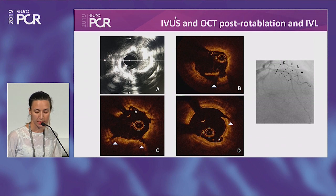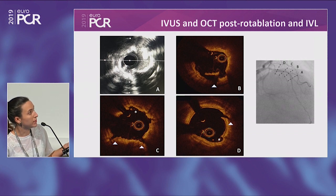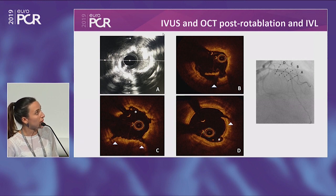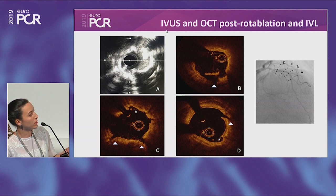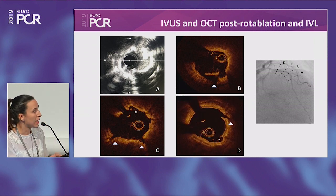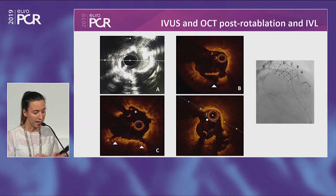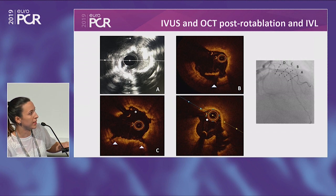And with IVUS and OCT, we demonstrate circumferential calcium plaques with deep fractures. You can see they are marked with arrowheads here, and they are produced by the intravascular lithotripsy. We also saw multiple intimal microdissections produced by rotablation. Note that the lumen is expanding circumferentially with intravascular lithotripsy, whereas with rotational atherectomy, the rotablator ablated only near the guide wire.